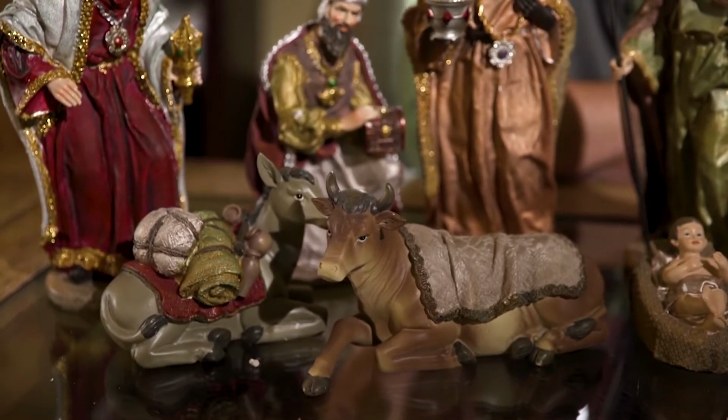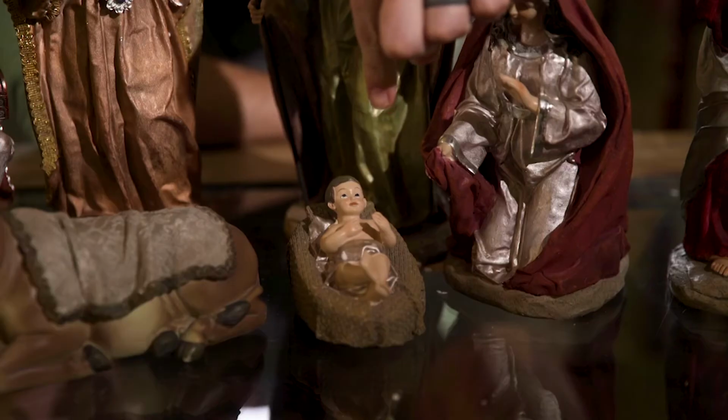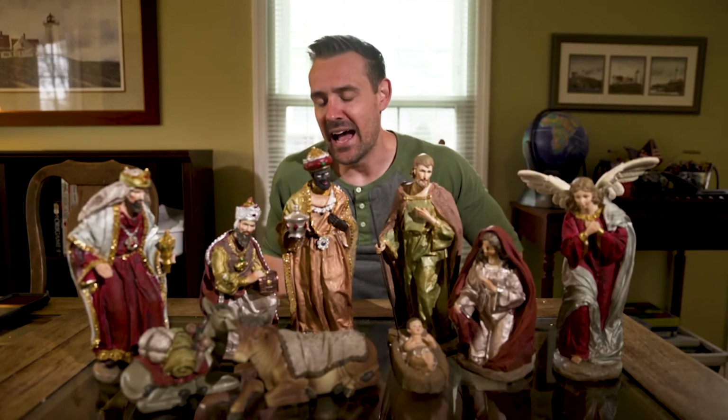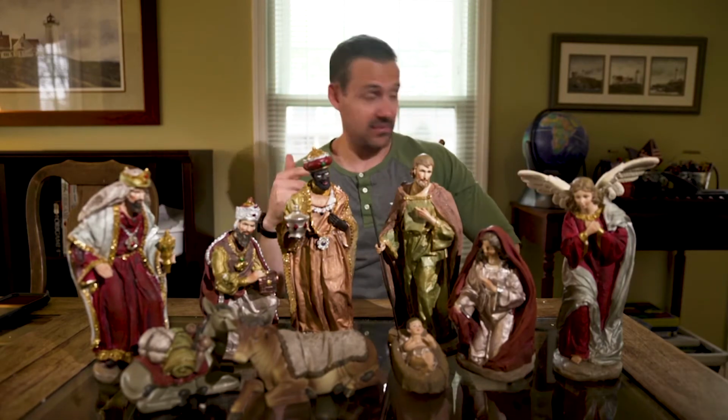Again, with the animals. And then look. Jesus is still in the odd thing that's not a cozy crib. Like, where's the cozy crib? Palace, castle, cozy crib. Okay, I've got another one. Let's take a look.